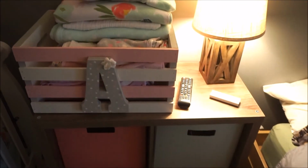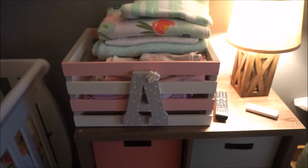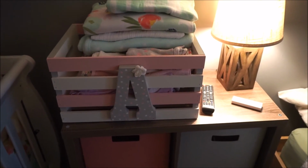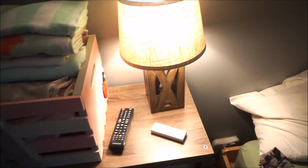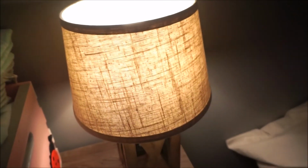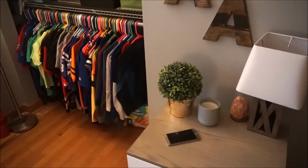And then on top of this unit we have this personalized wooden crate that my cousin made for me. I did mention this in our sprinkle shower gift video. She handmade or hand painted this, added the A for personalization. And then on the side of here we have another one of those Target wooden lights. I do have a different lamp shade for this one. It's a little bit more of like a dimmer one. I just wanted this one to not be as bright as the one behind me right here.